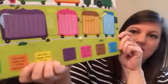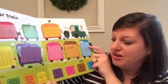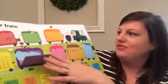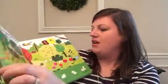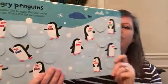So down here it has questions at the bottom. This is the color train. Who's the huge one in the purple car? So you look down here, find the purple car, and it's the elephant. And it just goes throughout the book and talks about different colors and how you can find those colors.